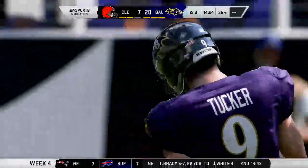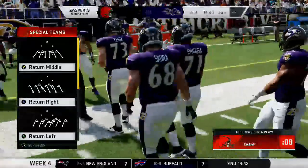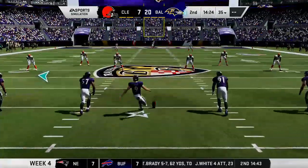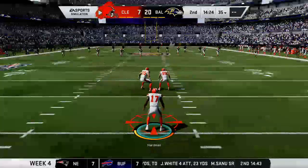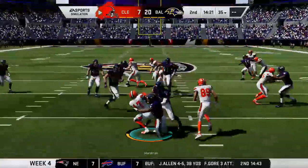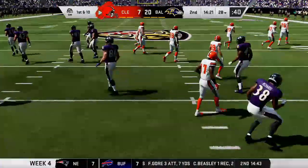Tucker with the extra point, and the lead now stands at 13. They had the short field, and they made quick work of it. Just two plays to get into the end zone. Tucker now to kick it away following the touchdown. This will be fielded at the 6. And he's up across the 25 and down at the 28-yard line.